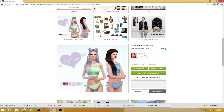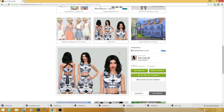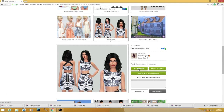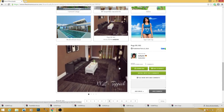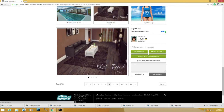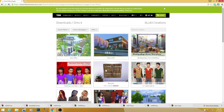Here is another beautiful set by this chick here, I think. And I'm going to grab those. This Trinity dress is really freaking gorgeous. And that girl kind of reminds me of Camilla, so I'm going to take that too. All right, I think I got pretty much everything that I need. These rugs are absolutely stunning, so I'm going to grab those. I need to do, like, a separate CC furniture shopping haul.